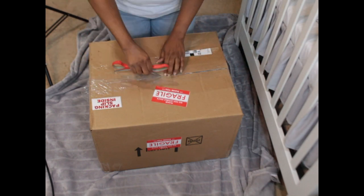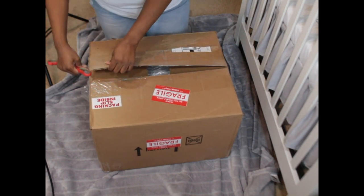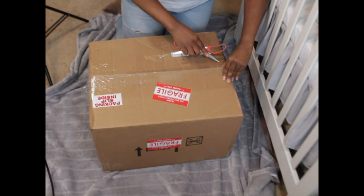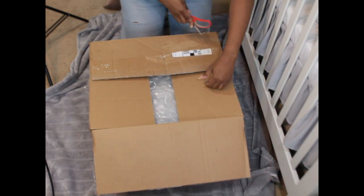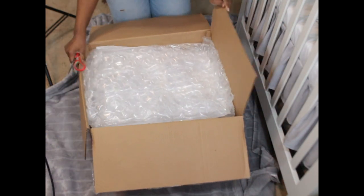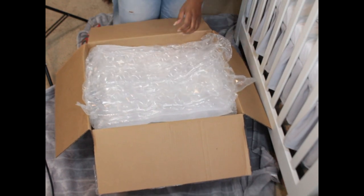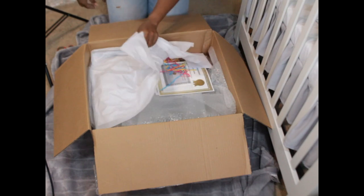Not sure if I will show this box opening first or after the fact, but here goes. May not be the best angle, but it's as good as I can get because this is a huge box. So either it's multiple babies in here or it's a really big one. First time from this artist, and bubble wrap. You guys love bubble wrap.